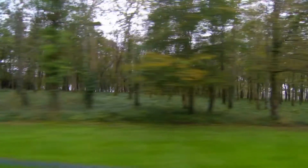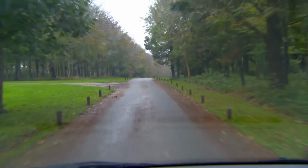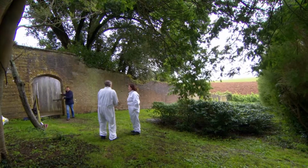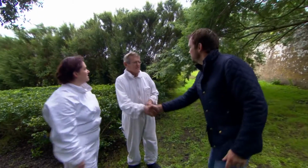It's already been used in hospitals to fight MRSA, so the bees that are making this honey must be pretty special. I'm in Cornwall to meet the only Manuka honey makers in the UK. Hi there. CJ and Alice are in charge of the beehives here on the Tregothan estate. Right, lovely to meet you. Now I'm here to talk about your bees and your honey, but particularly the Manuka honey.